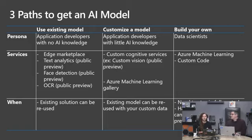Some things to consider is that we don't have all of the cog services that you can already use in the cloud containerized on the edge yet, which means that we're planning on getting these services containerized as a Docker container to put on the edge. But the ones we have now, we're rolling out new cog services.